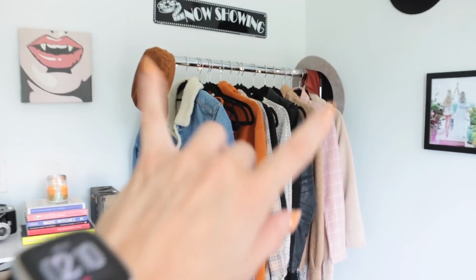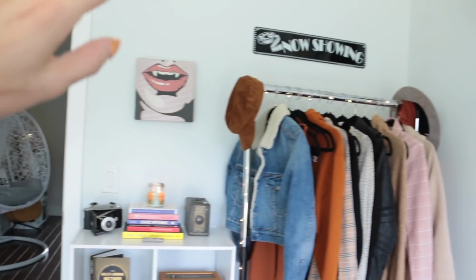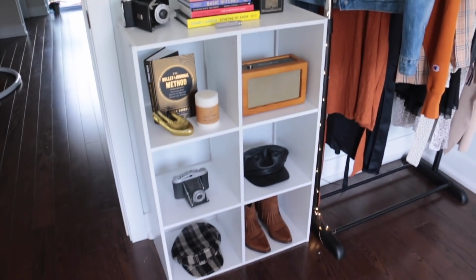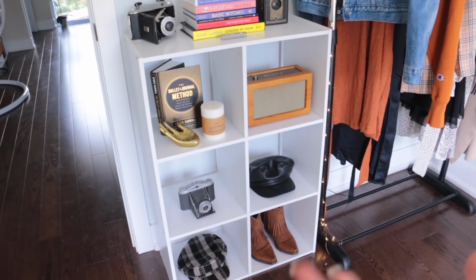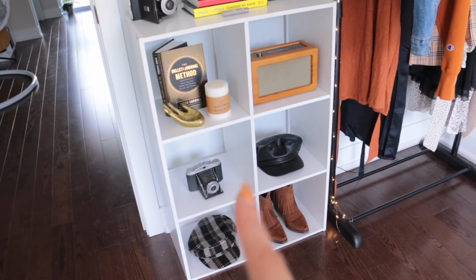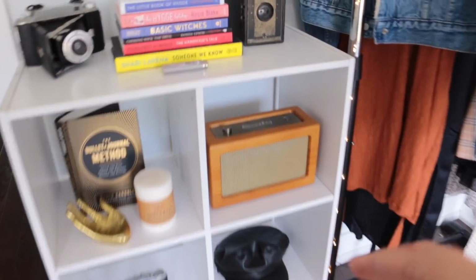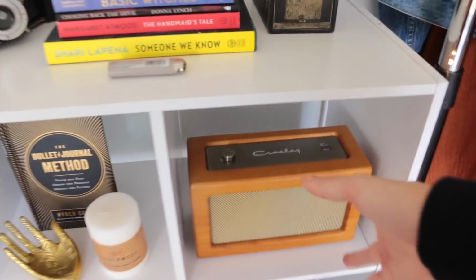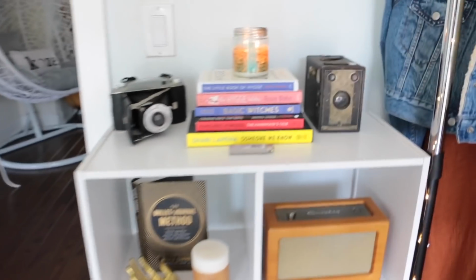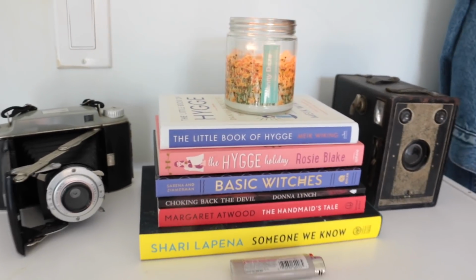And then I put some hats around it, put up the now showing sign. We got Valentine back out. We called her Valentine, right? You've been kicking around a couple YouTubers. Down below, I just set this up pretty much for filming. I have a pair of booties, 2 little baker hats, another vintage camera. This Crosley is Bluetooth, so you can listen to music in here when you're getting ready and stuff. Then I have my bullet journaling book, and then all of the books from the fall haul.